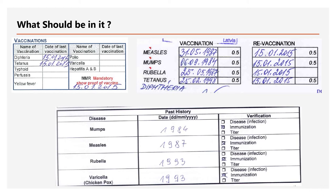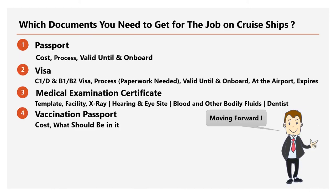But the other ones are all like measles and mumps and everything, and then you have the date, and then you have the re-vaccination and everything. They can do the vaccination there on place as well when you're doing the medical, so they can actually fix you up like that, you know. So that basically covers the vaccination passport.